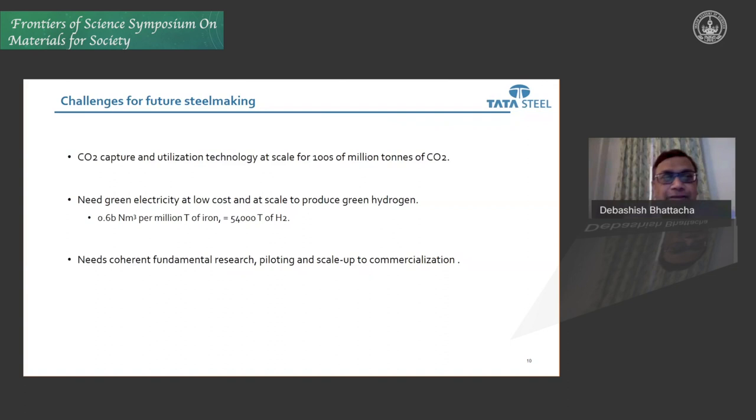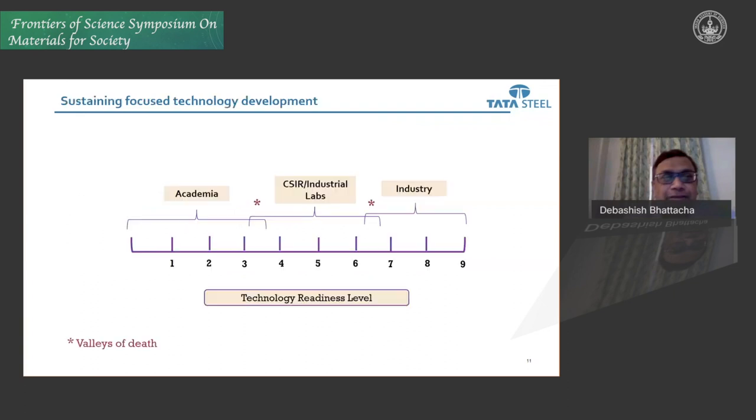Driven by all this that I've just mentioned, you would need a coherent string of fundamental research working together with piloting of the technologies and scaling up to commercialization. They have to work in conjunction. If I just picturize it as a technology readiness level scale from 0 to 9, the first 3 are academia and the middle 4, 5, 6 are industrial labs, or CSIR here, which stands for the Council for Scientific and Industrial Research in India.